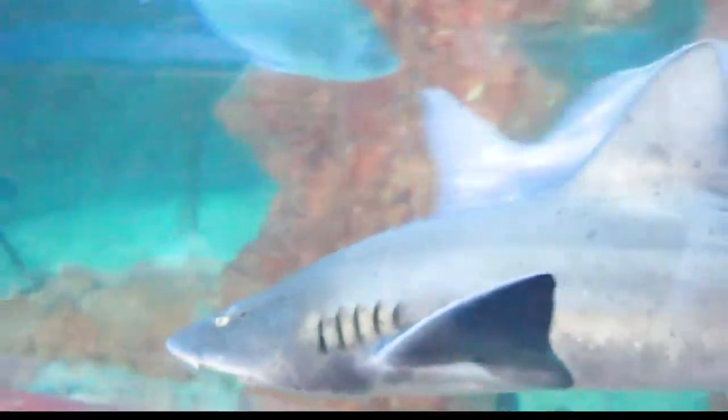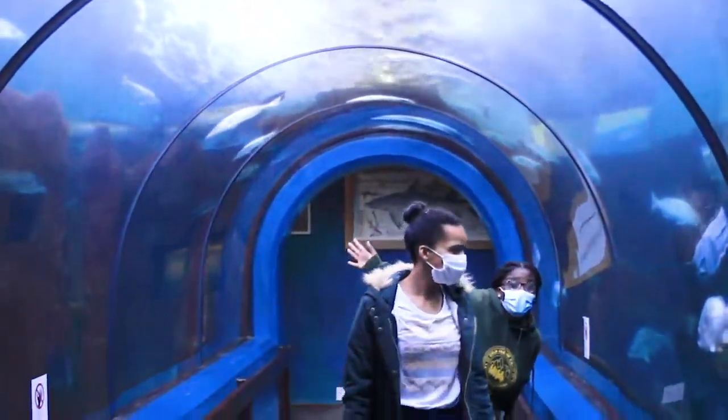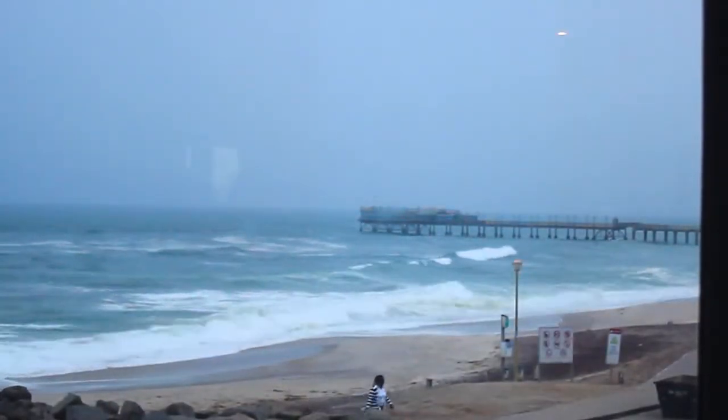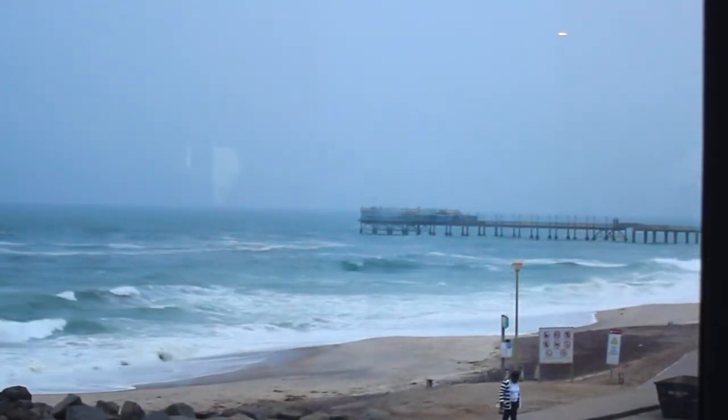There we go. The big guy. The big sharks are out to play. And then this beautiful skywalk, we walk under the pond, and you get to see the fishes close by. That's the view that you have from the aquarium of the sea, the ocean, the beachfront, the jetty.